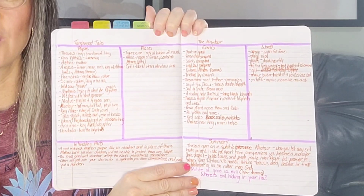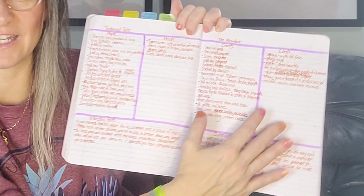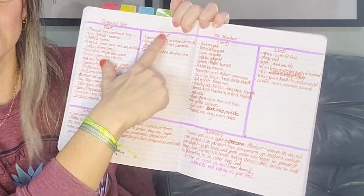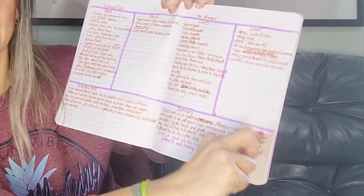So these Tanglewood Tales short stories are a little bit longer, and so I liked using a full spread to give myself a little bit more room. I have my people, places, events, and words straight across here. You can see how I have filled up some of these sections. And then my interesting facts and my summary.